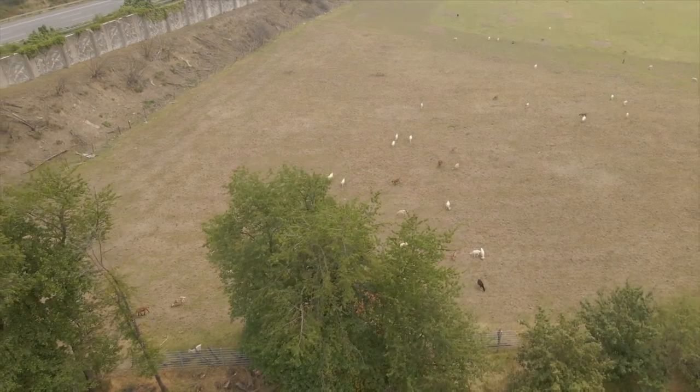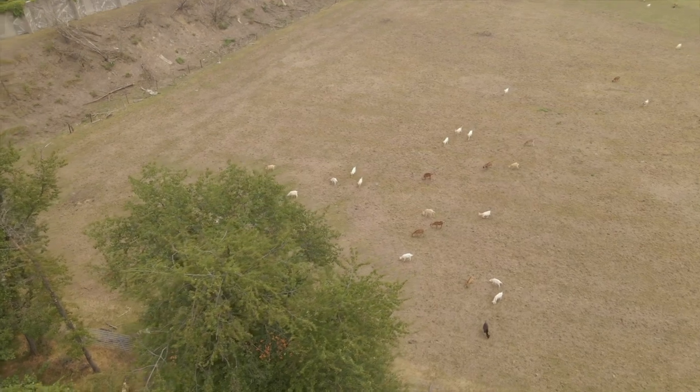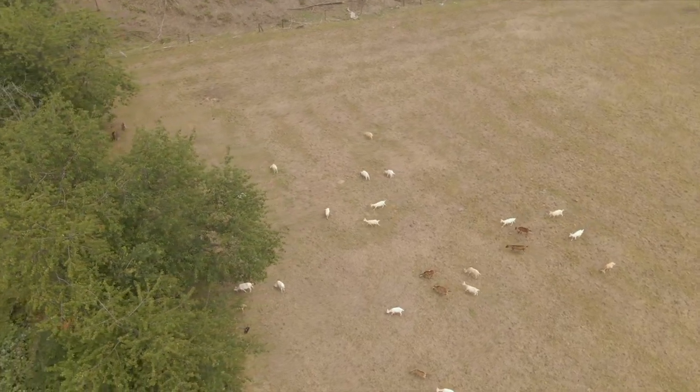Goats are among the first farm animals to be domesticated by man. Meat of goat is a healthy alternative to all other types of red meat. It is a good source of protein and contains a low amount of saturated fat and cholesterol.